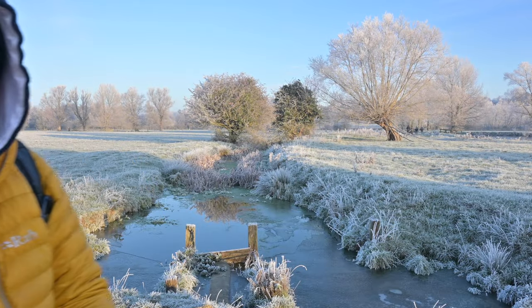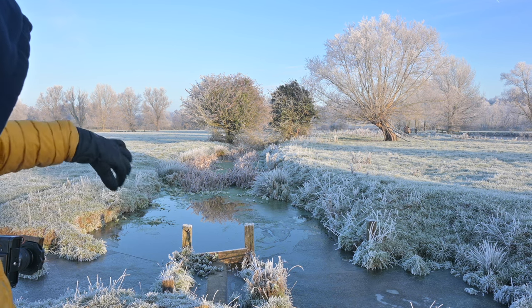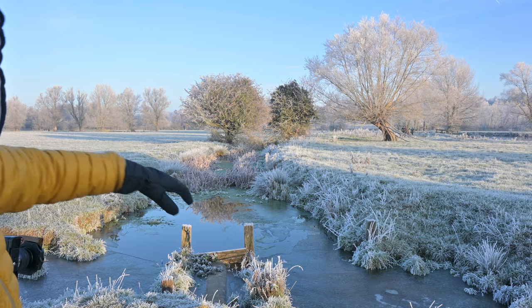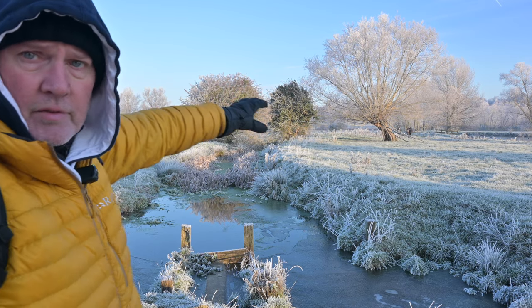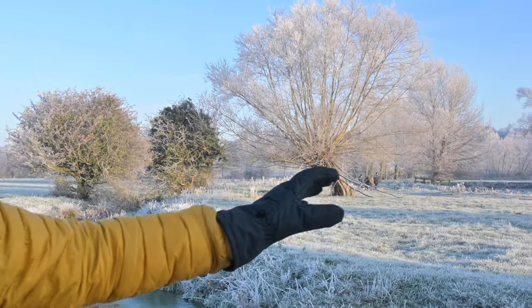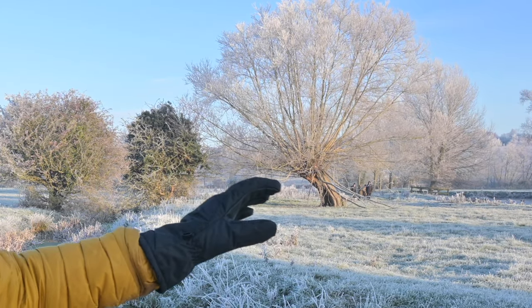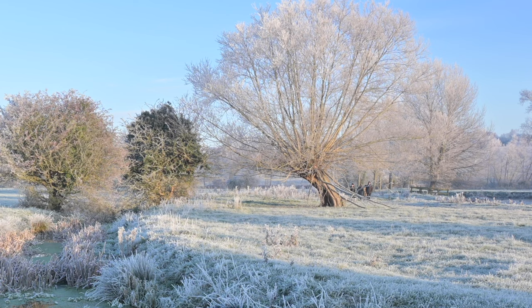So I found a lovely scene here with this little kind of wooden structure, then the curve of the little bit of a runoff of the river over to that tree there, then this lovely old pollarded willow tree over here. If you look at it close, you can see there's a big trunk which looks a lot older than the rest of it, because it looks like it's got like hair growing out of it.